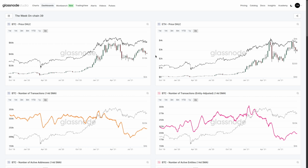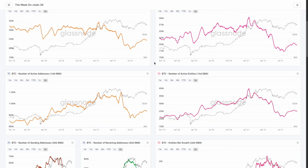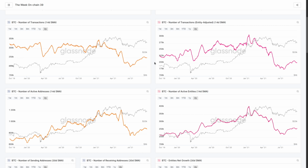So what we're looking at at the moment is this starting to set up a potential lower high and actually starting to roll over. What do the fundamentals tell us about the bear case? And then the converse of that is, what do the fundamentals tell us about the bull case? We're going to start with the on-chain activity side on the bearish side of things.